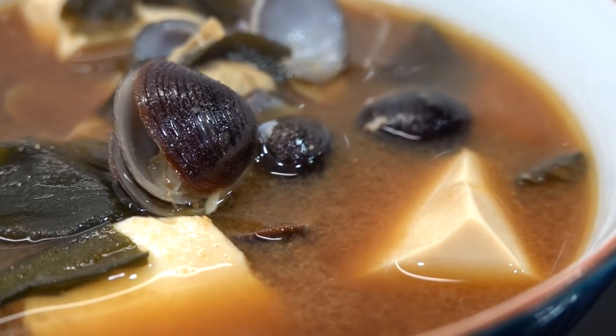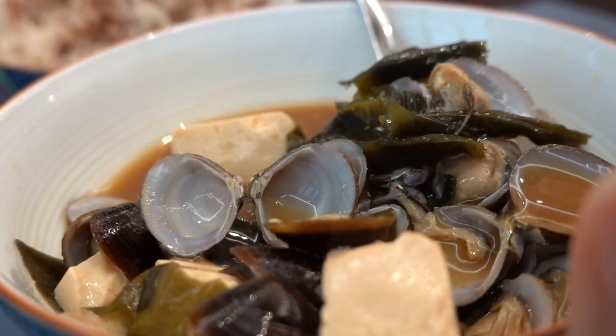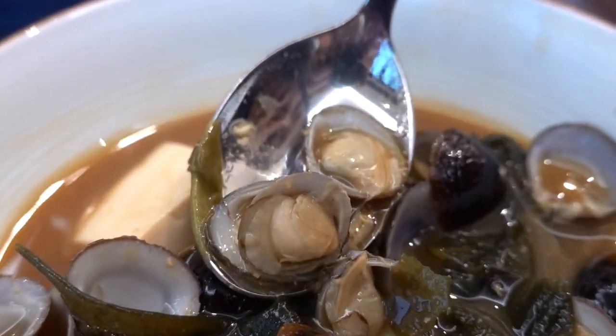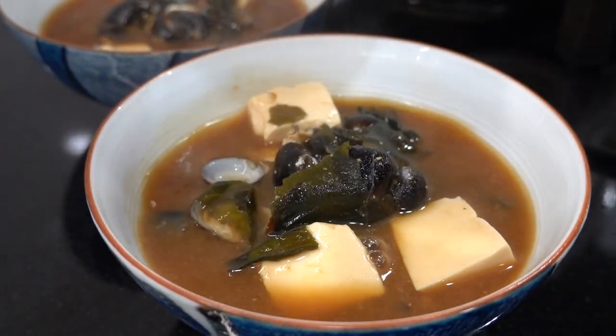Salty with some miso umami. It lacks a bit of depth, but yeah. I think for miso that you cook at home, it's okay. Let us try the ingredients. I think try a bit of clam with the wakame and the tofu. Not bad. You can taste a bit of that so-called clam bitterness. Actually, it's a very decent miso soup. If you cook it at home, it's okay.